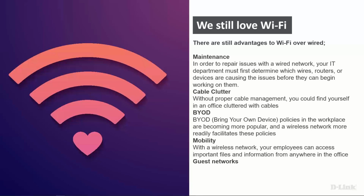Maintenance: it's easier to repair a wireless network. It's easier to detect where the fault is, where the fault begins, and just work on that fault.